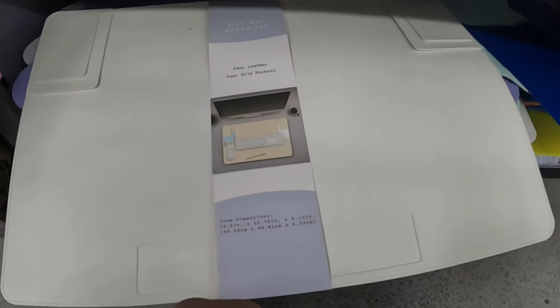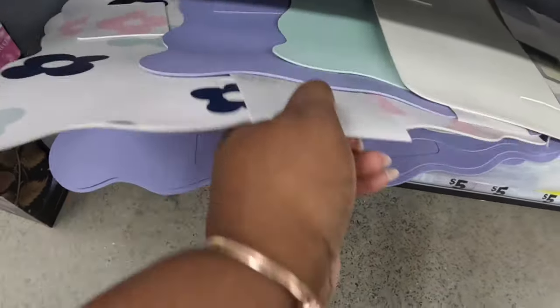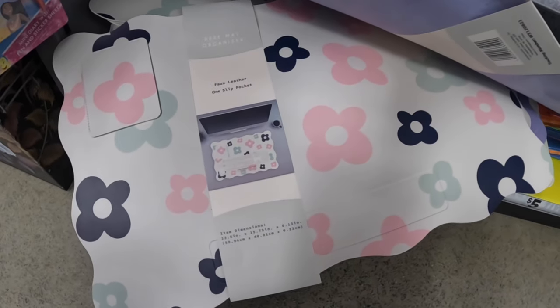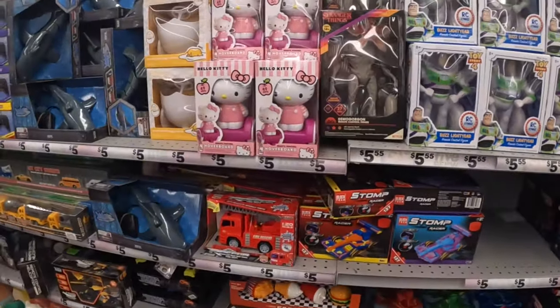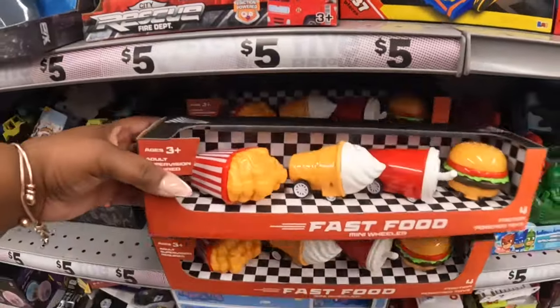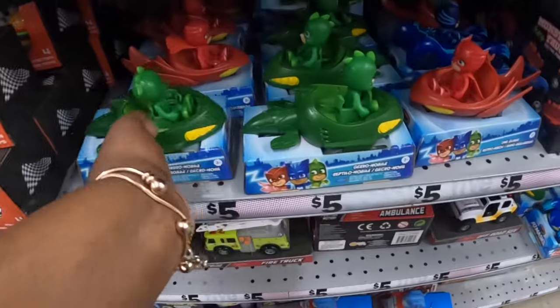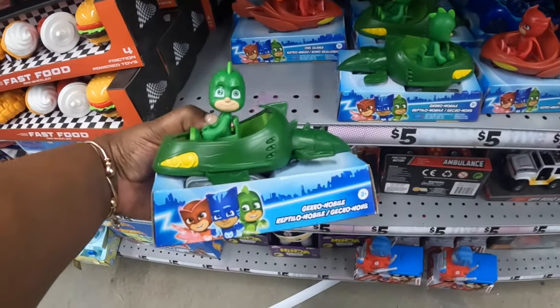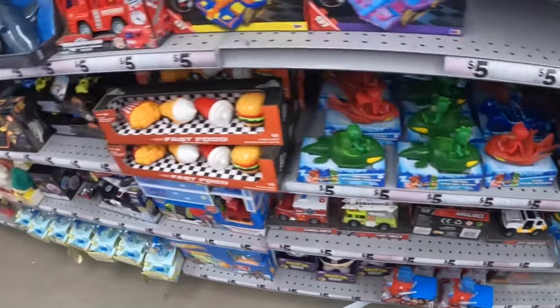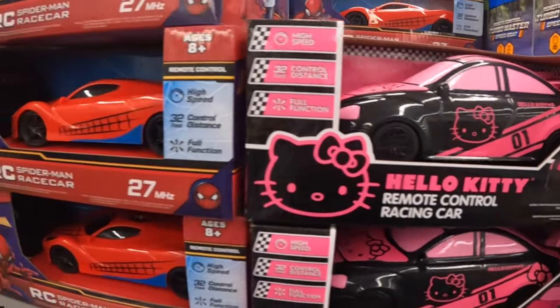The faux leather for slip pockets. The organizer for the computer. And there's a cloud shaped one. Oh, this one has flowers on it. They have Buzz Lightyear, Hello Kitty, Stranger Things, and this one, but look, I stopped because I saw this one. The little fast food cars, french fry, ice cream, the drink, and a burger. These little cars. Little Hello Kitty car and Spider-Man.